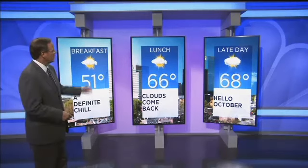Let's get our forecast for tomorrow out of the way quickly because we got a lot of stuff to talk about here. What you will notice tomorrow, it no longer feels like September. Welcome to October, boys and girls. Upper 60s to finish the day. We're starting the day in the low 50s, and it actually gets cooler after that. Let's show you how we get there.